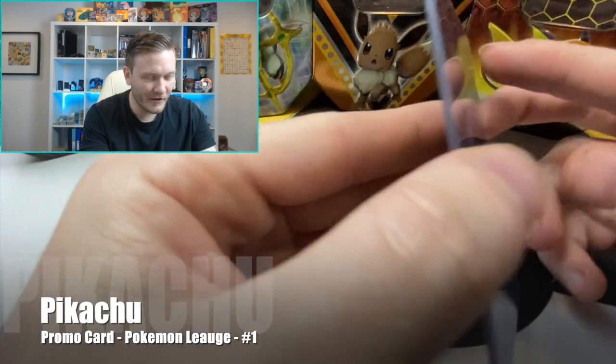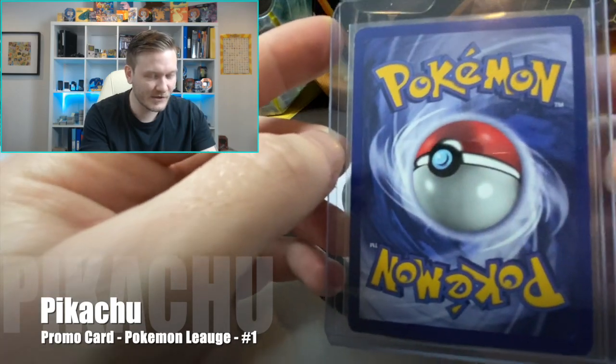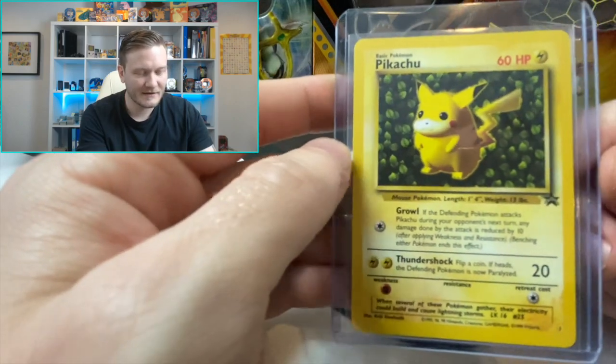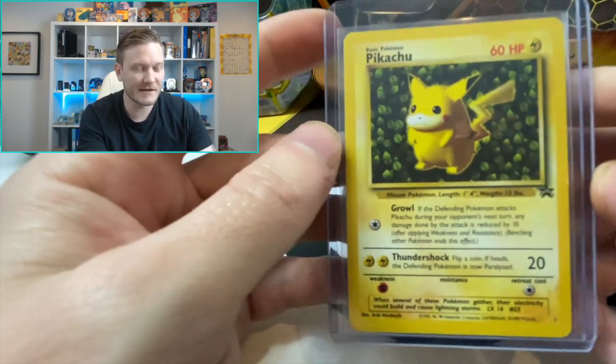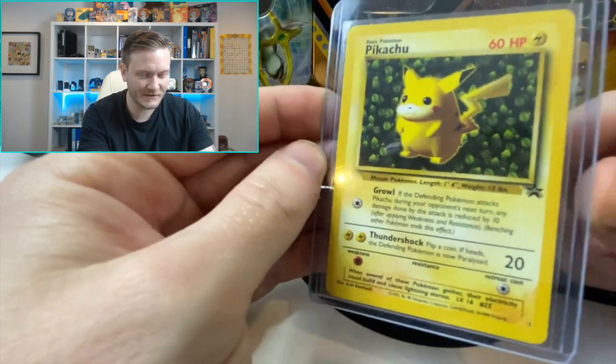I've got a number of Pikachu promo cards, but I think this one's really unique and is a little bit different. I mean, like Birthday Pikachu, Surfing Pikachu, Flying Pikachu, all of those cards are really cool. But this one is just so different, and at the time I don't think I'd ever seen a card like this. So that's why it gets this spot.